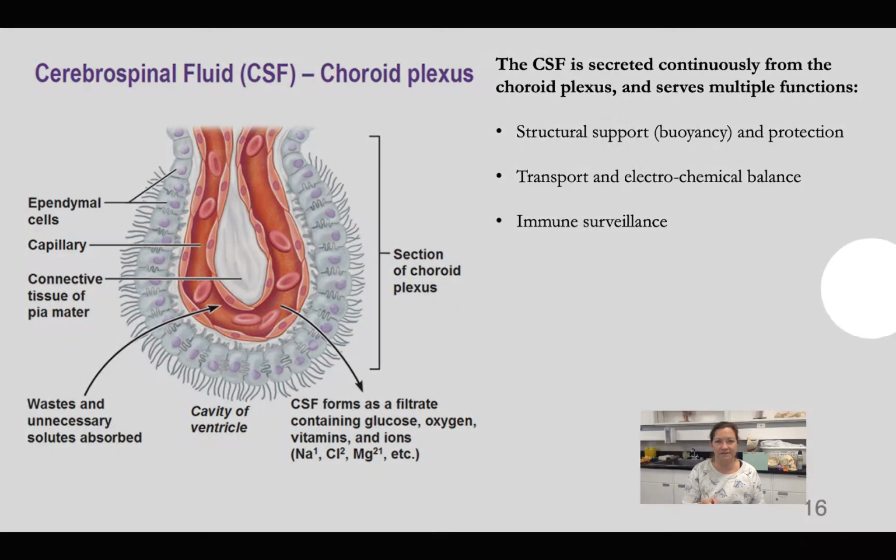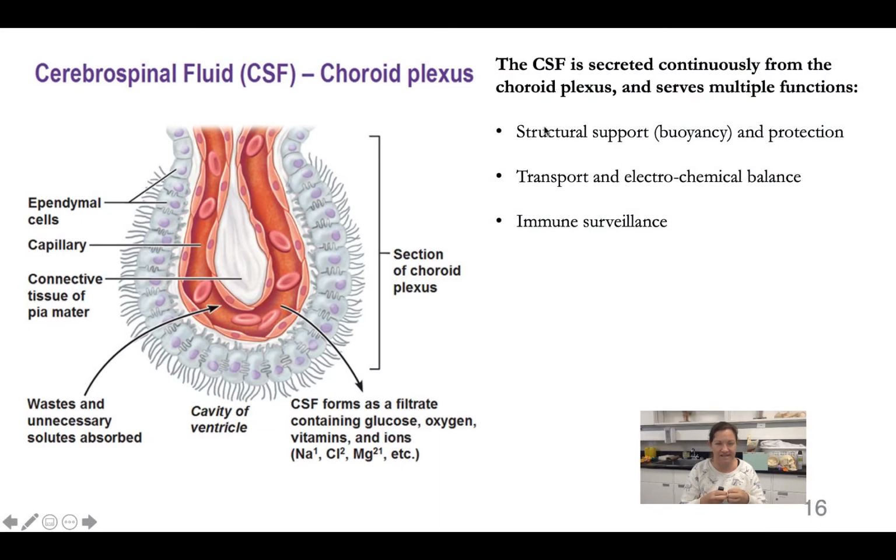So the CSF, the fluid on the inside of the brain, provides some physical protection to the brain, so it provides structural support. Of course, the brain itself is floating in a subarachnoid space filled with CSF, but it's produced internally. So there's an internal fluid-filled component to the brain and an outer fluid-filled sort of vault.